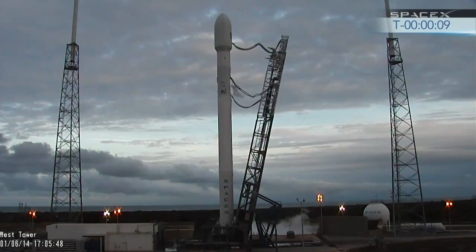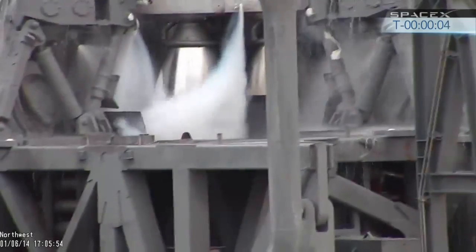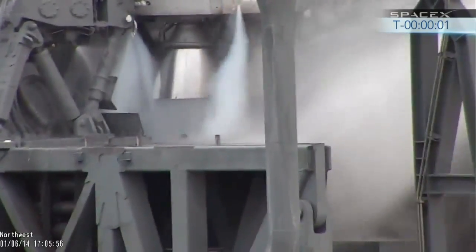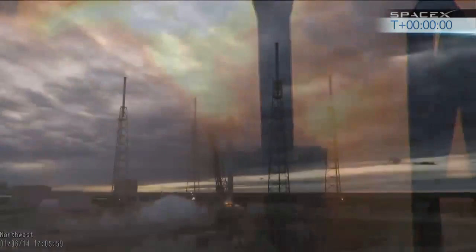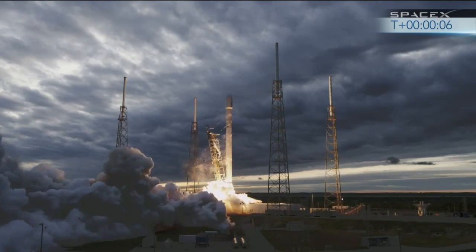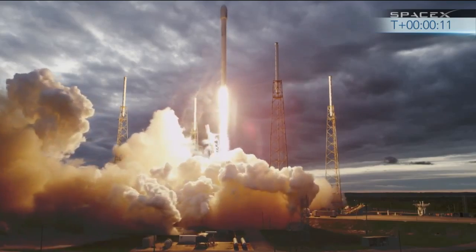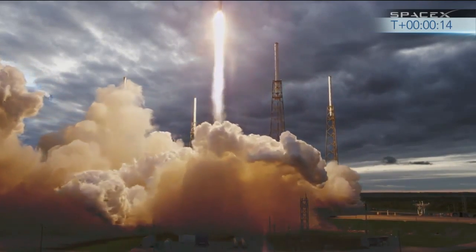T-minus 10, 9, 8, 7, 6, 5, 4, 3, 2, 1, 0. We have liftoff of the Falcon 9. Falcon 9 has cleared the tower. First stage propulsion healthy. OSM, GC, reporting.